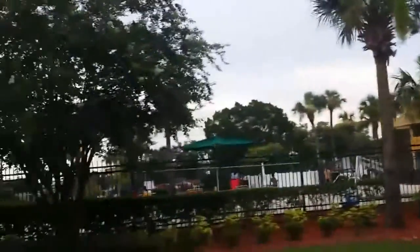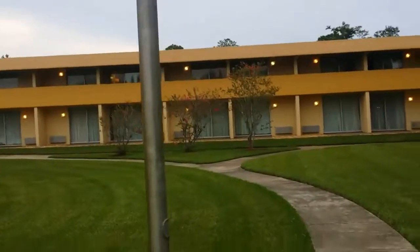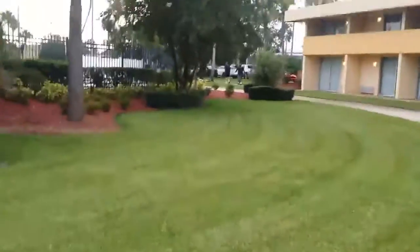It's actually really nice out here. It's really cool. It's a beautiful view. Has a bunch of trees, bushes. It's actually really, really nice. Yeah. So, especially for a teeny tiny hotel. This one's actually a pretty small hotel.